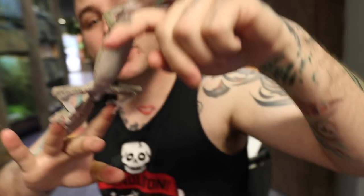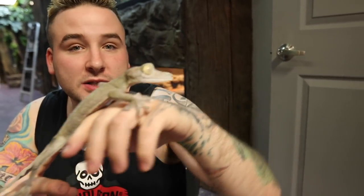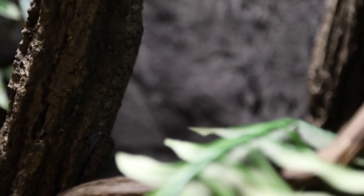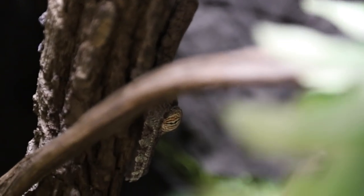When they lay on trees, they try to flatten themselves out as much as possible, so they just look like tree bark. And that's how they hide from everything. So you guys can see right there, he almost blends in perfectly. He just flattens himself out around that vine. And that's how they sit for hours and hours, just so nothing will mess with them. But definitely super cool animals.